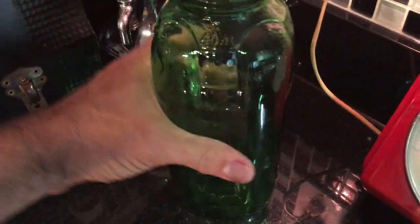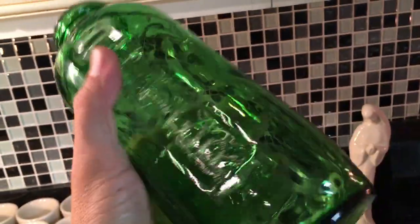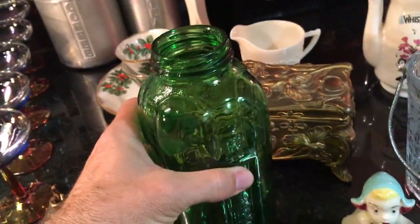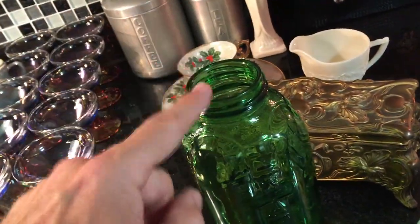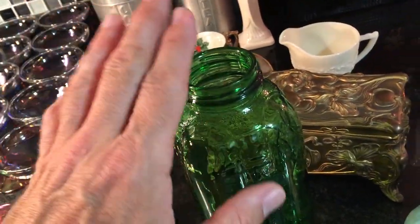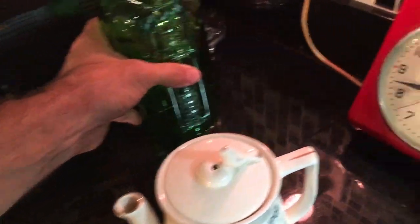Here's a green Anchor container, really nice water jug. It says juice on that side and water on this side. Can you see it? I had another one of these a while back. That one was in brown. And yes, you can get lids for these. This is a pretty universal top here. And I actually found a lid from a jelly jar that fits this. So this can be used in the refrigerator to keep your ice water nice and cold.